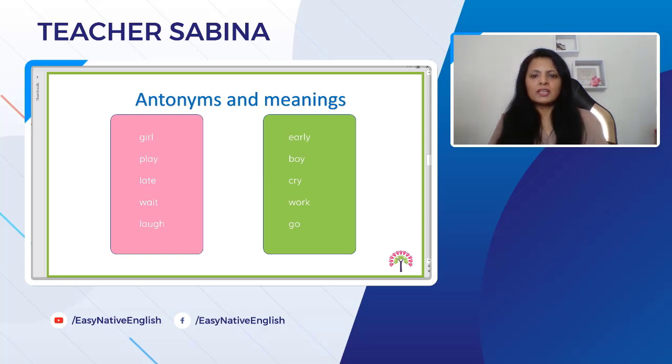Cry wouldn't fit. We've got work and go. Well, go doesn't make sense. So the most obvious one would be work. So we have play, and work would be the opposite of play. Let's have a look at the next one.